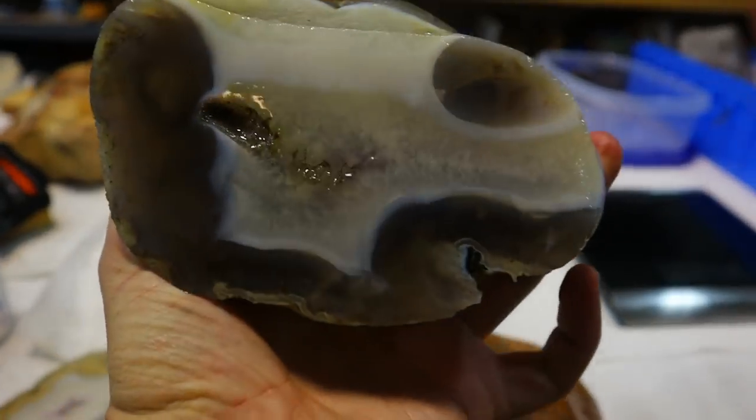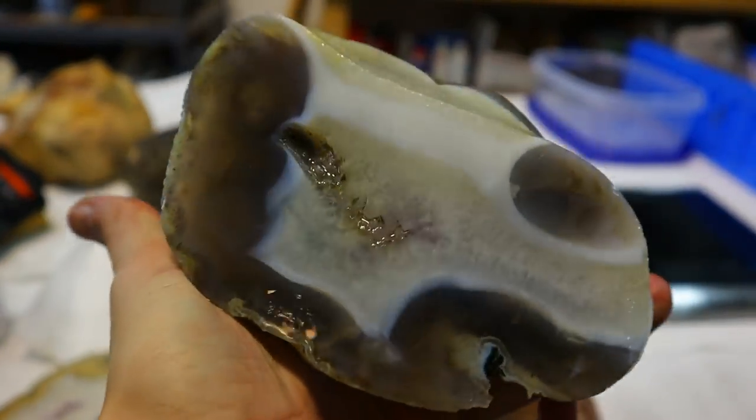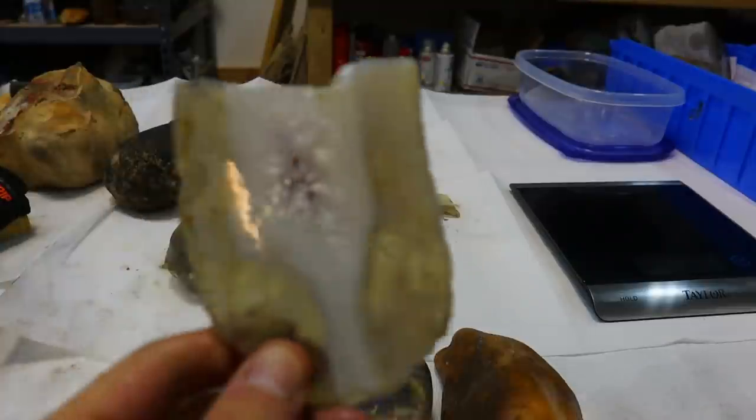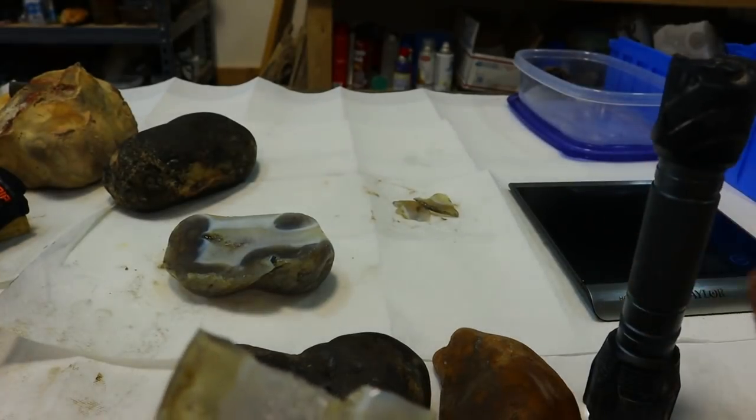Wow. How pretty is that agate? But wait, there's more. See that little purple patch? There's some amethyst in there. But here, I'm going to get closer because you've got to check this out. Not only is there amethyst in this agate, it's also an iris agate. Check that out. Wow, I love it. I'm so happy. That is one very, very unique agate, and I love it. And my camera is freaking out right now. I don't know if you guys are going to see that or not.